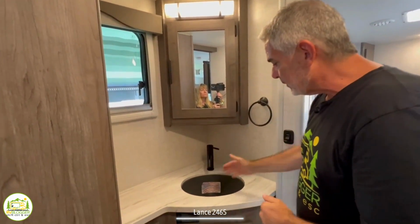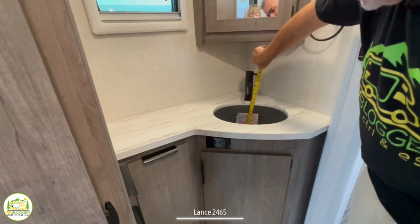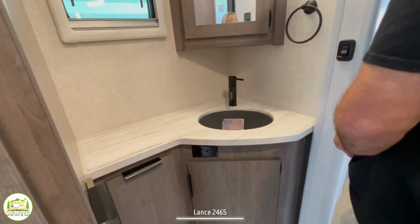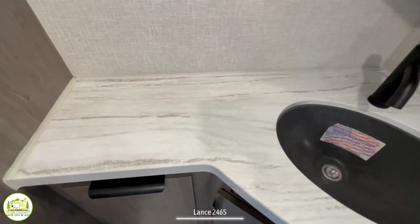And then we have a really big, deep sink in here. Let's see how deep that sink is. Good Lord. It's about 8 inches deep, which is really unusual. Most of the time we see vanity sinks in trailers, they're not very deep at all. But you also have all this additional countertop space in here.